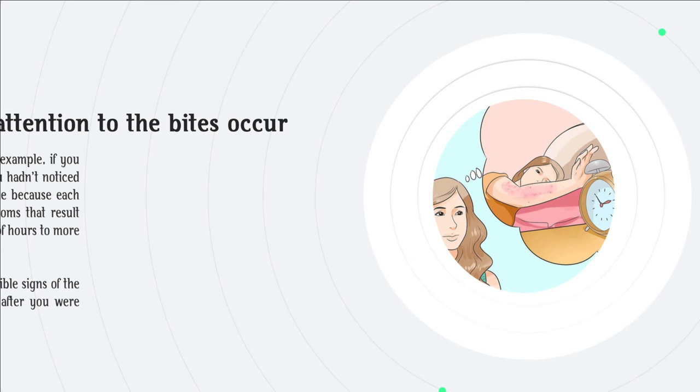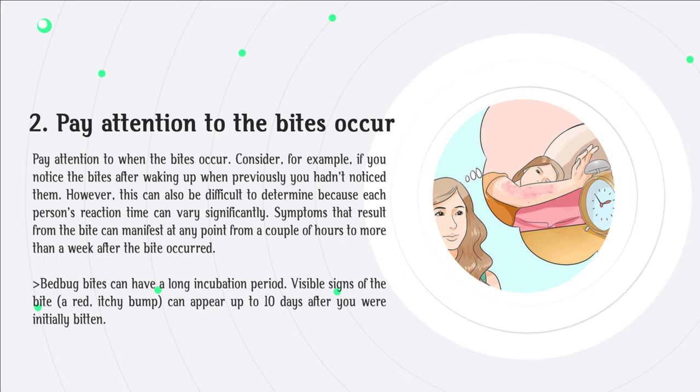2. Pay attention to when the bites occur. Consider, for example, if you notice the bites after waking up when previously you hadn't noticed them. However, this can also be difficult to determine because each person's reaction time can vary significantly.